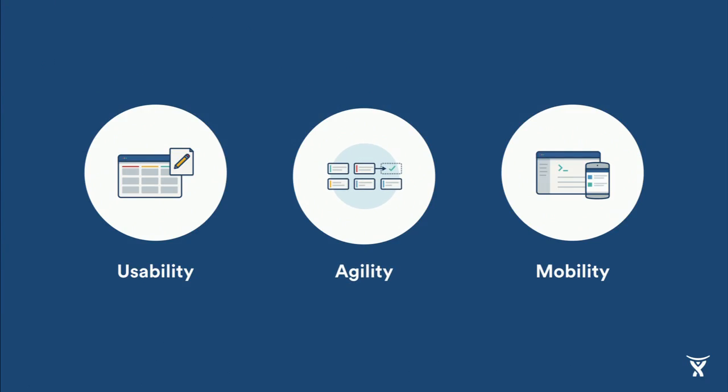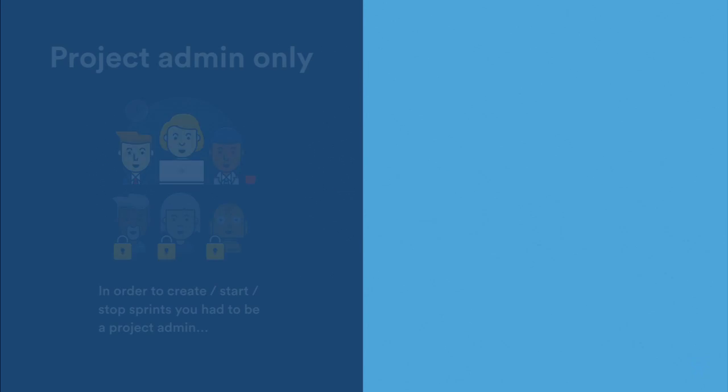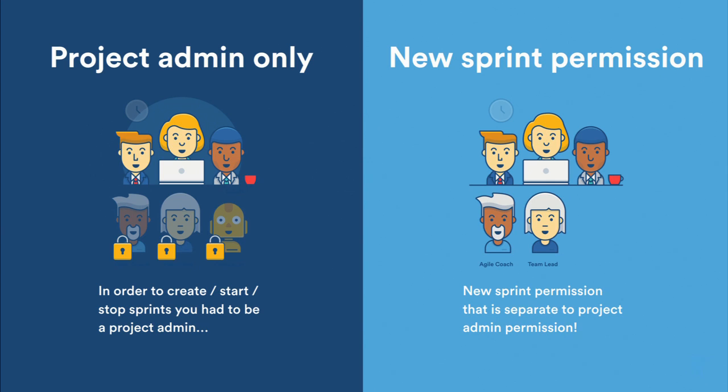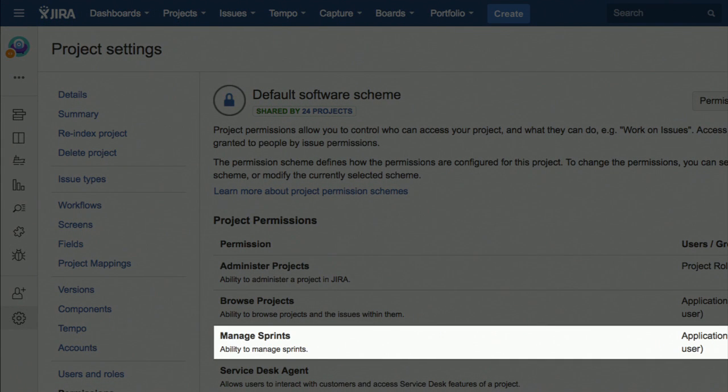Next, let's have a look at what we've done for Agile software development. Those of you who do Scrum may have come across this situation where you had to give people full project administration rights in order for them to start and stop sprints. And that wasn't always desirable, to give everyone that permission. And so we've come up with a new sprint permission that allows you to delegate that particular ability to start and stop sprints to particular people. You'll be able to find that in project settings under manage sprints.